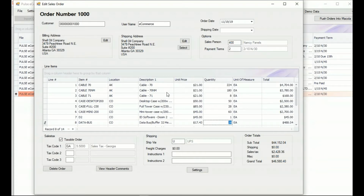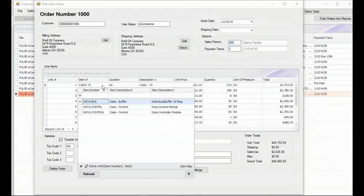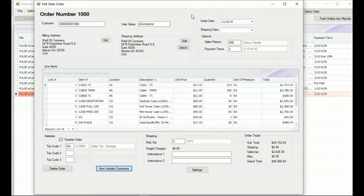but I do want to show you that all of the fields that are on here can be modified. The payment terms is open. The salesperson can be changed. All of these, I can click on the item number and I can change the item numbers if I wanted to, or I could delete, or I could add. I can view the header comments if there were comments that were coming in. So this looks like just a cleaner version of the order entry screen.